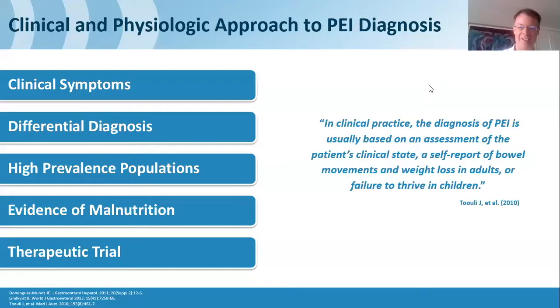What are the clinical and physiological diagnosis? So clinical symptoms, I'm going to go through that. I'm going to go through the differential diagnosis, a little bit of high prevalence populations, and I'll talk a little bit, like we said, about cystic fibrosis and different diseases when you see this, the evidence of it, and what we do in terms of getting a therapeutic trial.